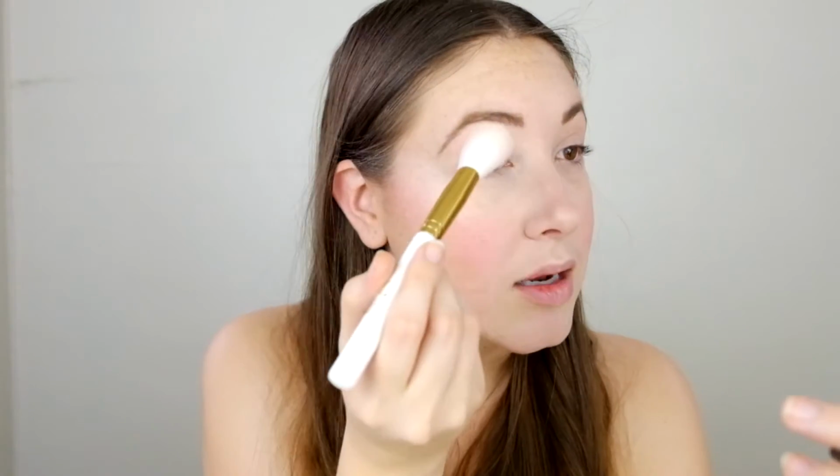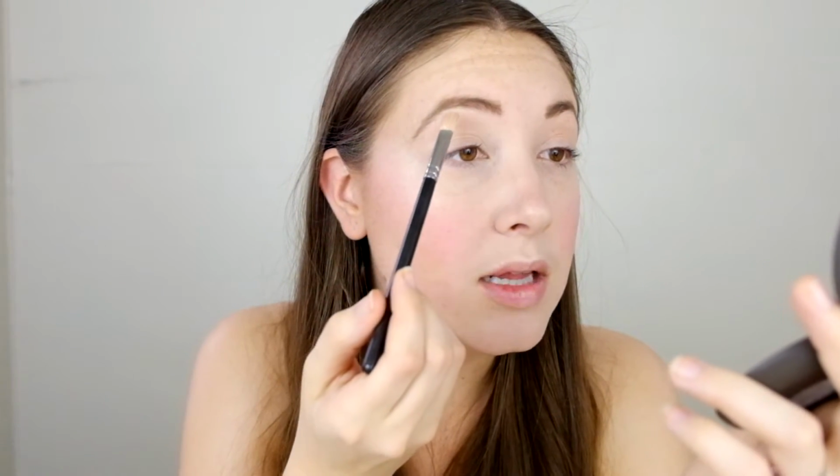And a little bit down my nose and on my Cupid's bow and a little bit under my brows there. I will also often go in with an eyeshadow brush just to be a little bit more precise in those little areas if I'm feeling like putting in an extra effort.